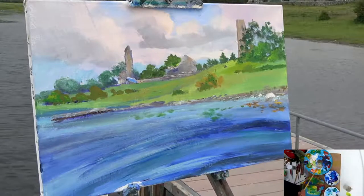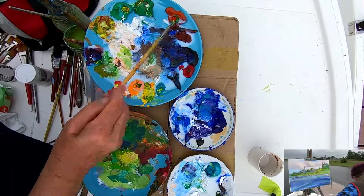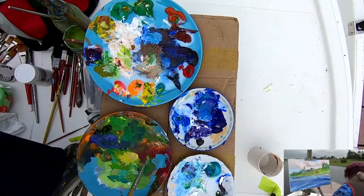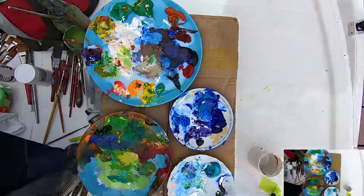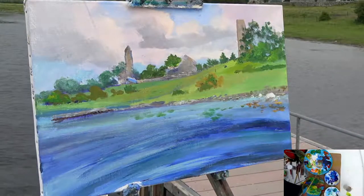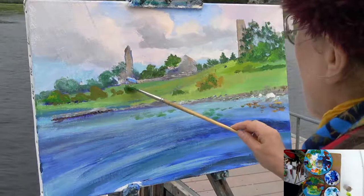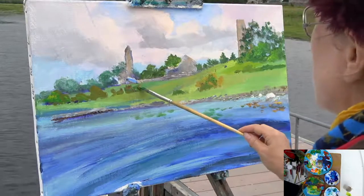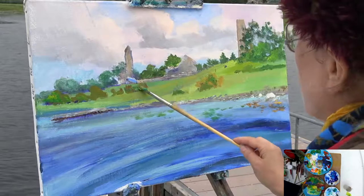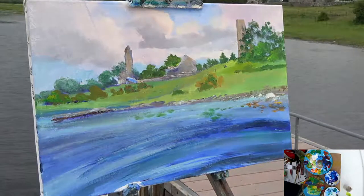So I'm using some cobalt green. Now I can hear that there's a boat coming in behind me. I know that's going to give a swell, so I don't want to be doing a fine drawing as that comes by me. So you can hear what's happening behind you. So you just make sure that what you're working on is one of the broader pieces. Okay.